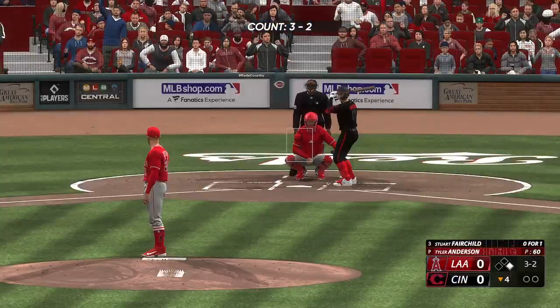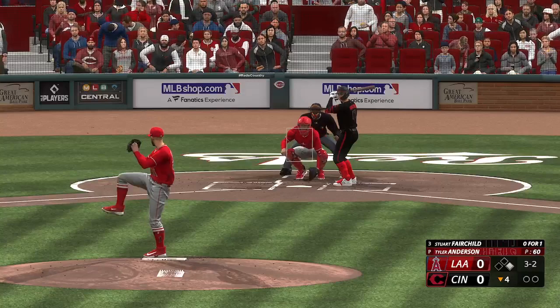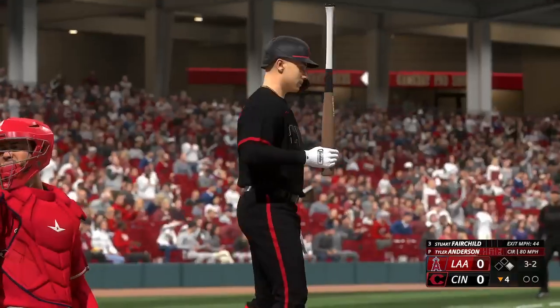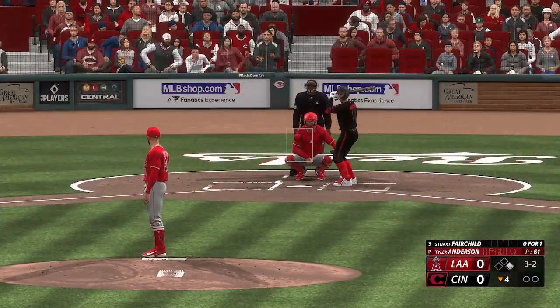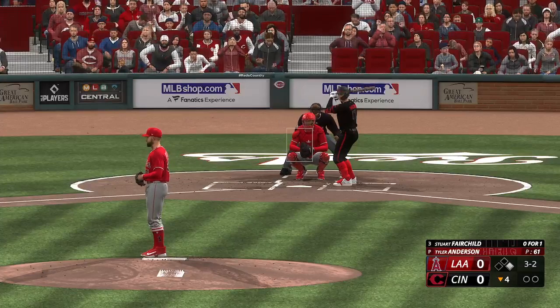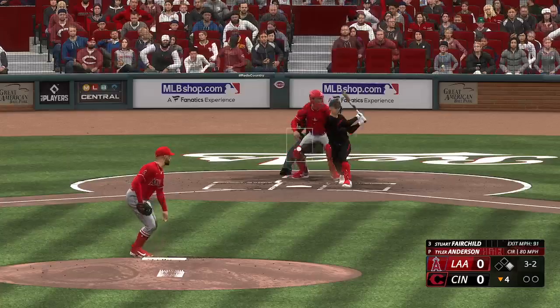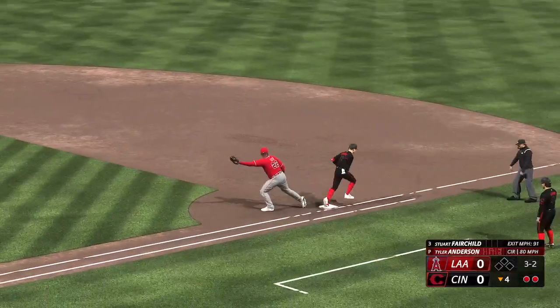And ready to hit now for Cincinnati. Stuart Fairchild went down on strikes his first time through. With 2 strikes, may see some movement over there at first base, trying to stay out of a double play here. 3-2. On the ground, could be 2. To second, there's 1, and that's 2.